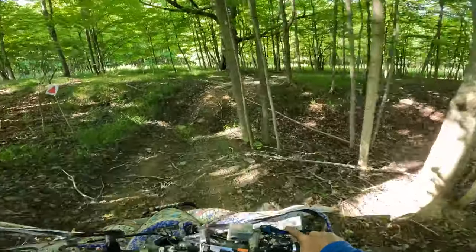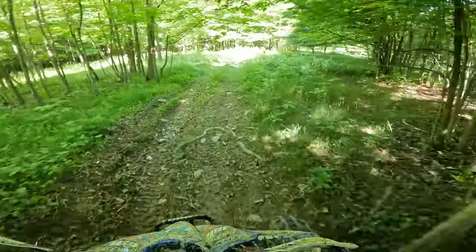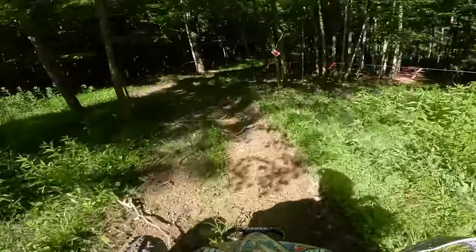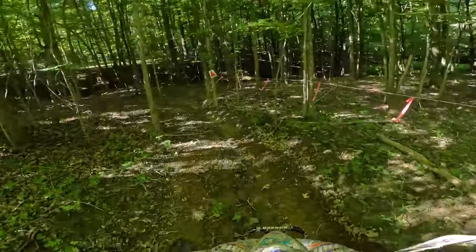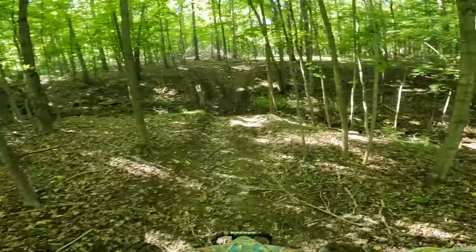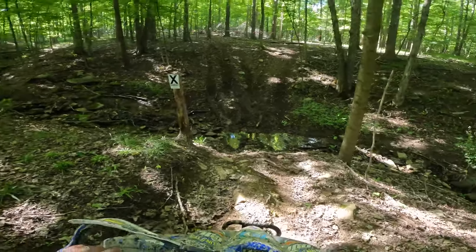All right, so be careful here, little kicker, into a nice little crossover section, and then we're back into the deep forest. Be careful here. All right, what we got up here? Danger. So we can come in here, a little water at the bottom, you want to probably, looks like it shoots off to the left.